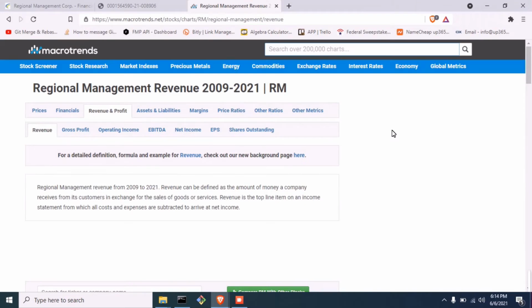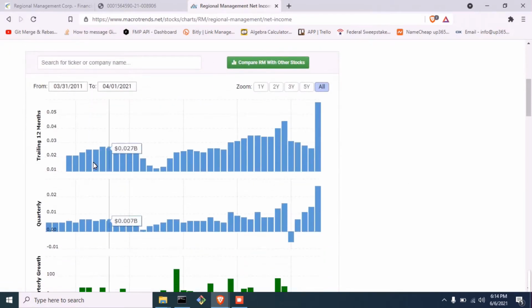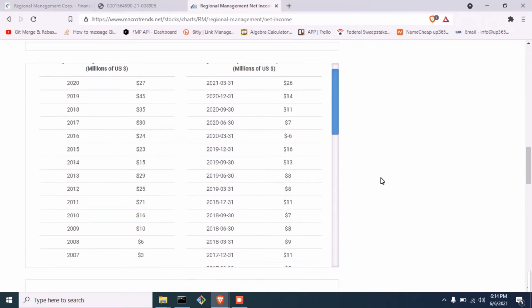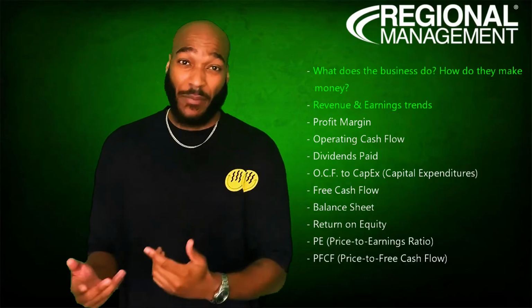And next, we can look at the company's earnings or net income over that same time period. And you see that the chart is not as pretty as the revenue. We can see a bit of a dip right here and then a large spike back here. But then we can see the actual earnings over this time period as well by going down to the table. And we see that in 2020, the earnings were 27 million. And back in 2007, the earnings were only 3 million. And then when we calculate this out, the earnings over this time period have grown by about 18% per year. Again, beautiful. Now we got that picture, so keep that in mind.